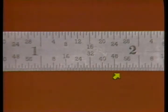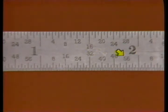On the opposite edge, each marking indicates 64ths of an inch. Once again, each corresponding eighth is marked in 64ths. As you can see, the numbers of the 32nds and 64ths line up exactly. The indications for 1/2 inch, 16/32 and 32/64ths are right next to each other to form an easily recognizable reference point.